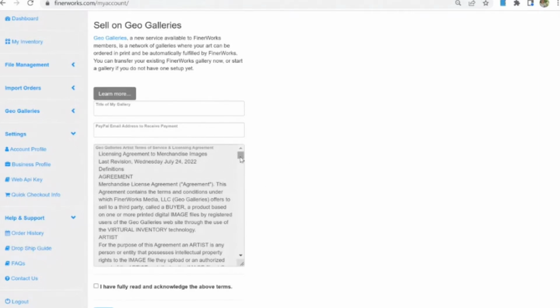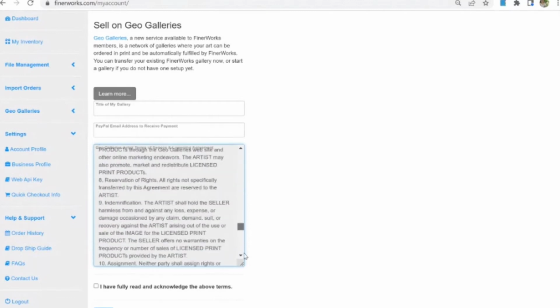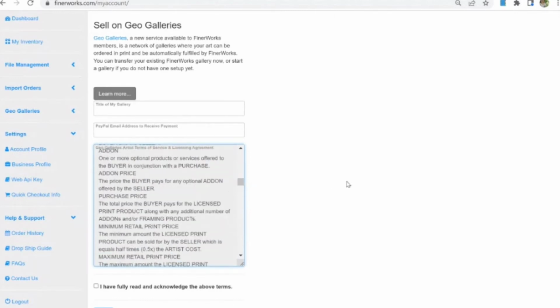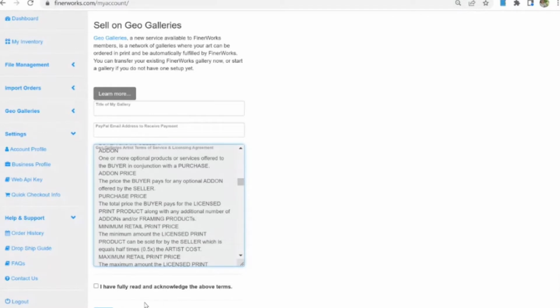This is the licensing agreement here. Originally, when we made some updates, we were going to send out another one, but we actually have within the licensing here that we can make the changes. You used to have a range that you could choose, but now we only sell at 3 times the amount. So there isn't a retail price scale anymore. So for those of you who were familiar with Geo Galleries and are returning and you're seeing some differences, that's going to be the main difference you're going to notice.